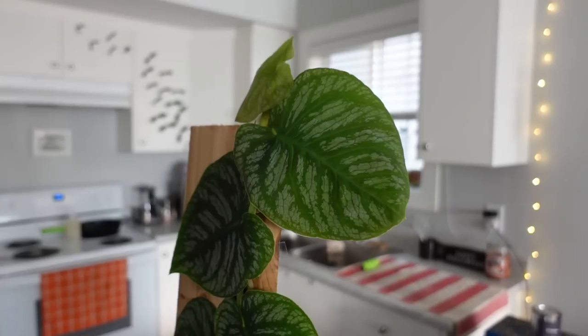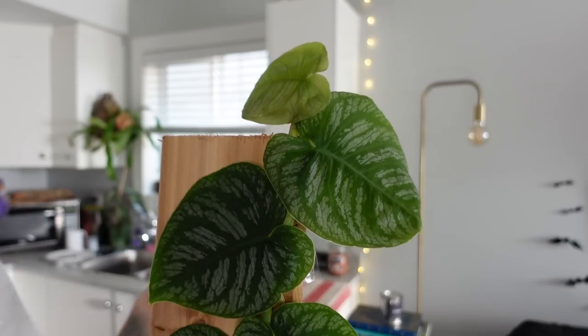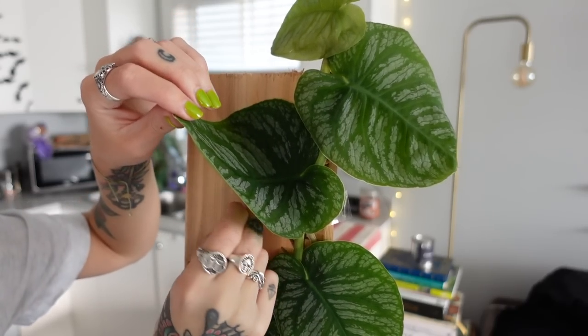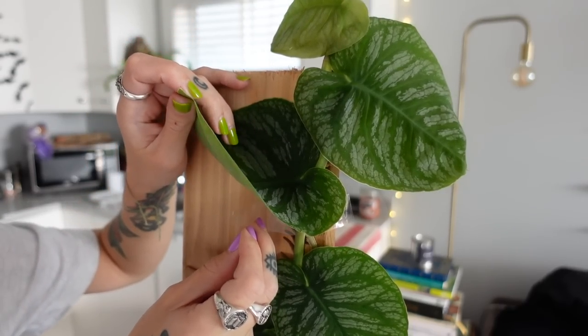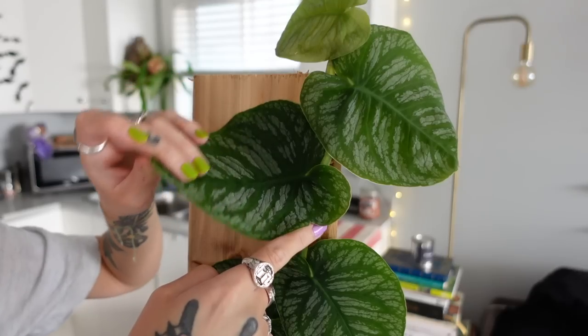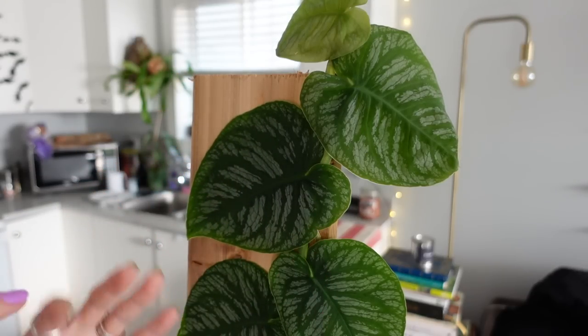Okay, oh my goodness, I want to make sure the camera gets a good view. Is that a good view? Actually, oh, there's tape. I need to remove the tape. I remember, I put this on because it was trying to go off the plank. You see how close to the edge it is? It was really trying to go off. So whenever that happens, I just redirect the vine and tape it.